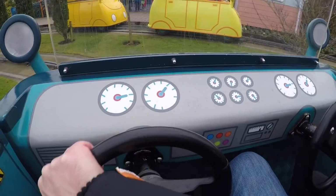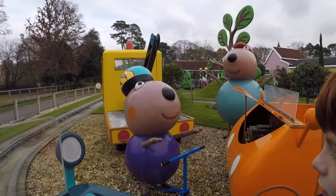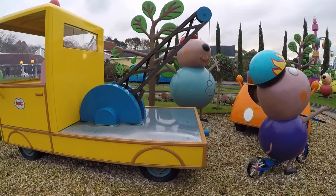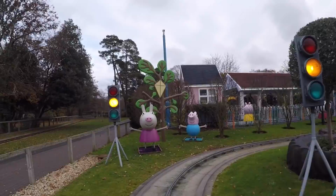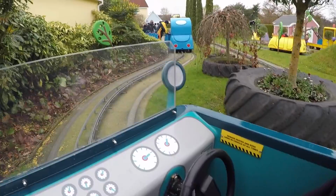Left hand turn. Keep it steady. Green means go. Pull it into the station, pull it in. Give us some gas, Bailey. Give us some gas, man.